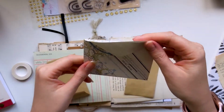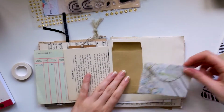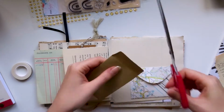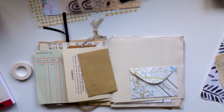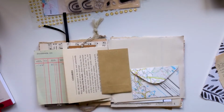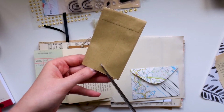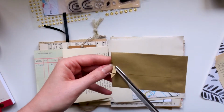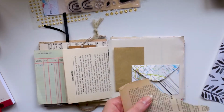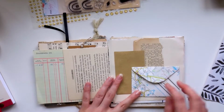And I found these two in my little box of supplies which I've put aside for this project. And the little brown one is just, I think it's a little money envelope, and you can buy big packs of these from places like Poundland, and I think that works really well for this prompt. And then I also found this little map one which I've made myself from a piece of map paper, and I've had that in my stash for a long time. I remember making that quite a few years ago, so it feels good to actually use it now and get it into a journal.